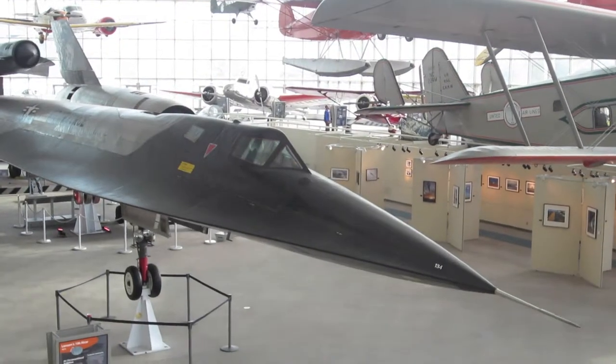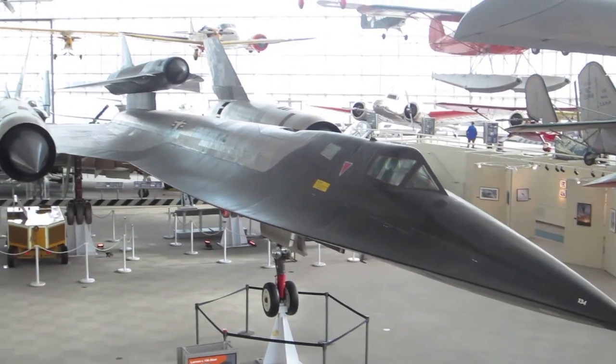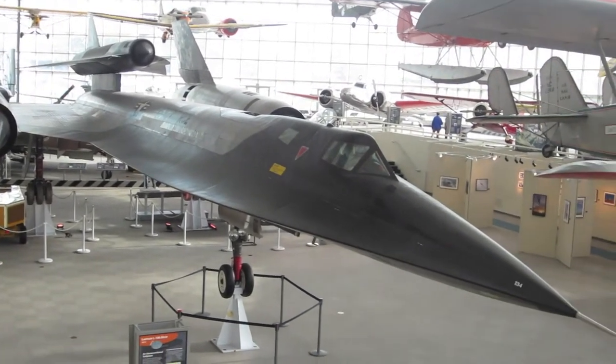And here we can see the entire plane, not just the cockpit. They don't let you fly in this one, even for pretend. But you can see how big it is and how Batman-y it is too. We're going into space.